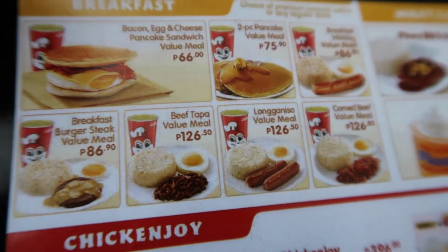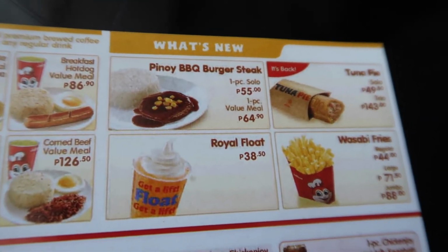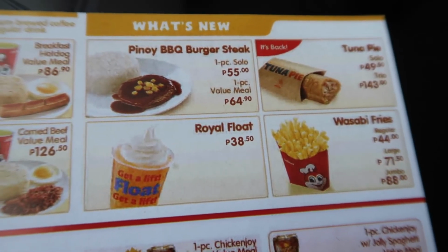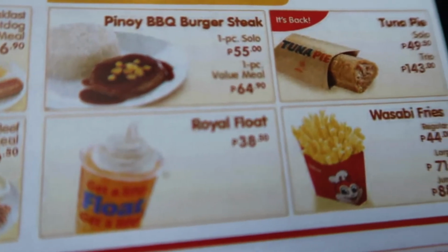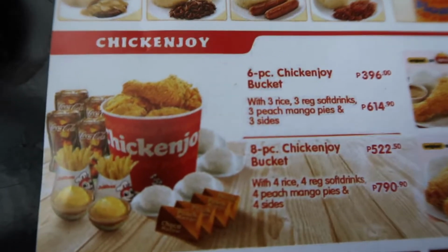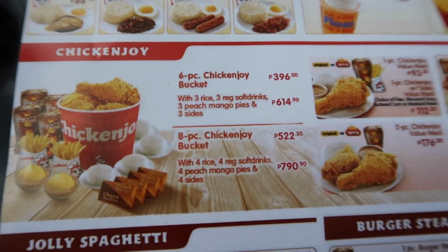Breakfast burger steak. Oh, here are some new items. So they have a Pinoy barbecue burger steak. So that's new. I never tried that. Is the tuna pie new? It's here in the city. You said it's back. Oh, it's back. Okay. Well, float and then wasabi fries. We should try that tomorrow. Yeah. The chicken joy, so 6-piece or an 8-piece. Also, I noticed they don't have, like, KFC, you can get a 24-piece bucket.